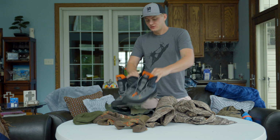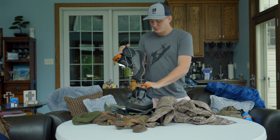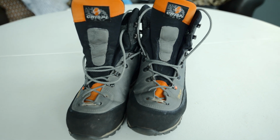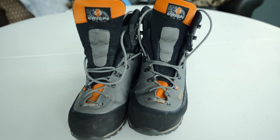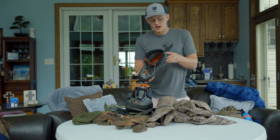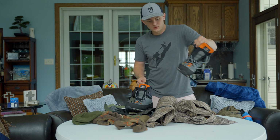So first things first, I got my crispy Laponia 2s. These are new boots to me. I think they look absolutely amazing. I've definitely been putting some miles on these things. They feel great. It's one of my favorite boots I've worn so far. So I'm excited to finally take these up in the mountains. I've got them oiled up and ready to go. So there's the boots for the season.